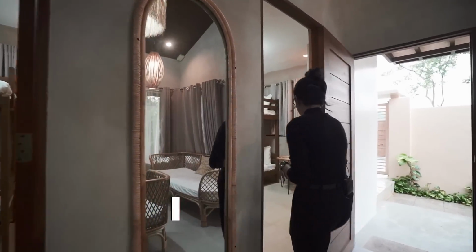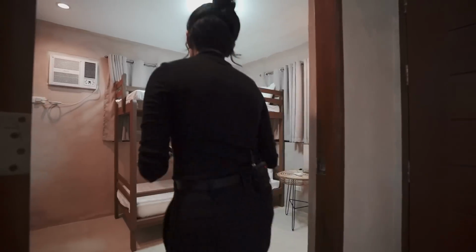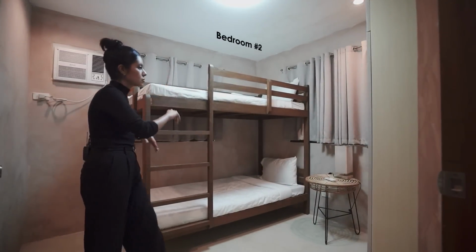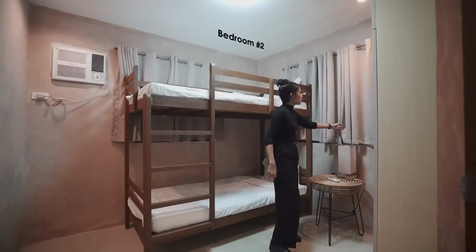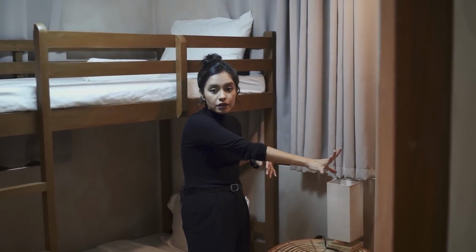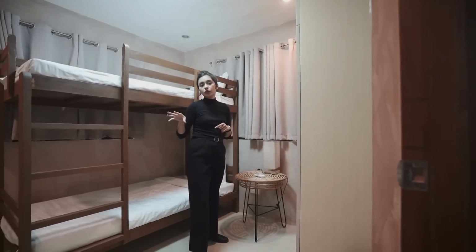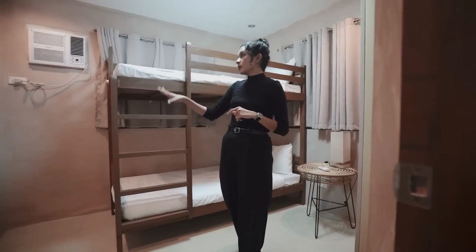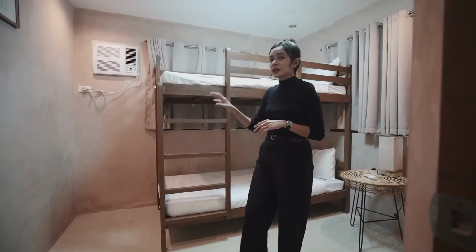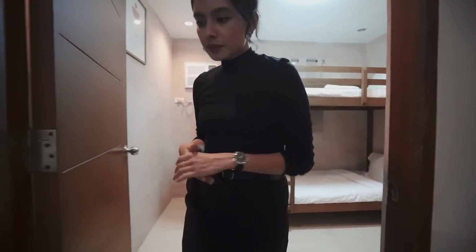Right next to that one, we have bedroom number 2, which is right next to the main entrance. Again, you have a double-decker here to show you the scale of the space. 2 windows. The curtains are drawn, but it does get pretty bright when the light does shine through the windows. And then you have your built-in on this side. So, dito pa lang 4 na tao na agad yung pwedeng makatulog with these 2 rooms.